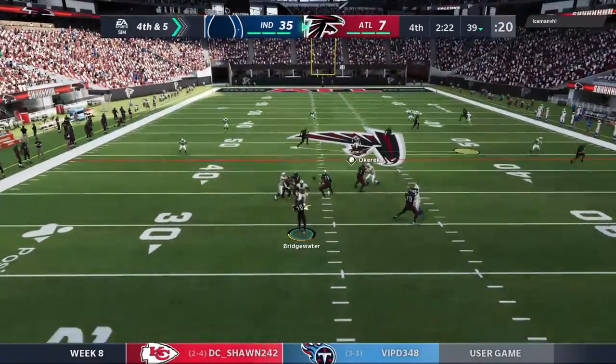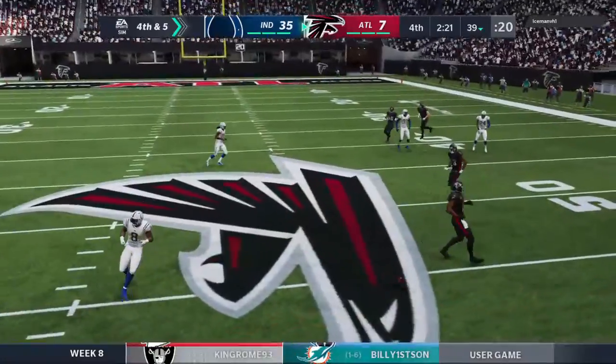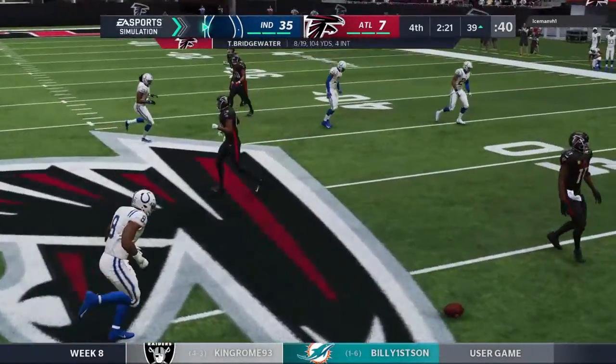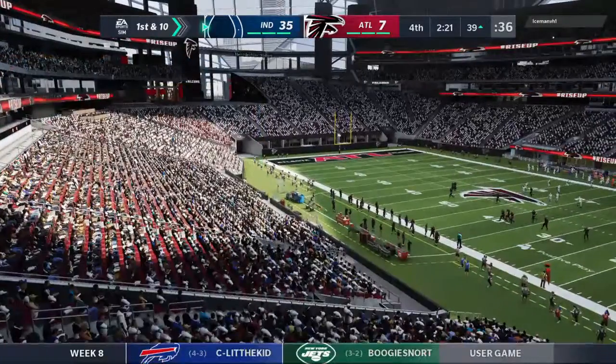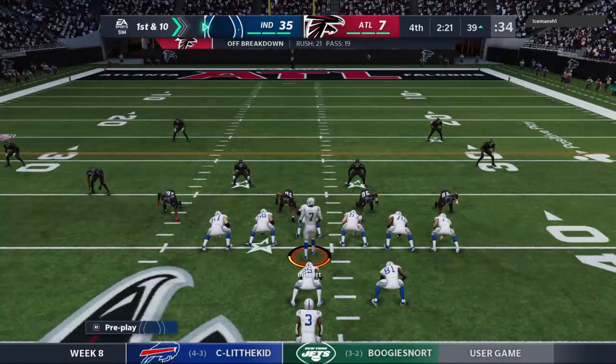Bridgewater to throw for it on fourth. And it is incomplete. The Falcons go for it, but it doesn't work out. And the Colts are going to get the football in outstanding field position.